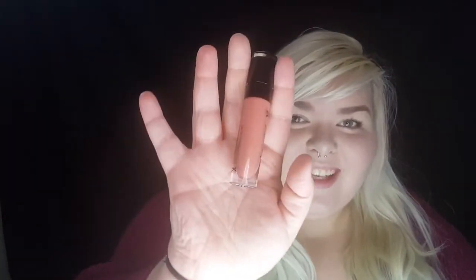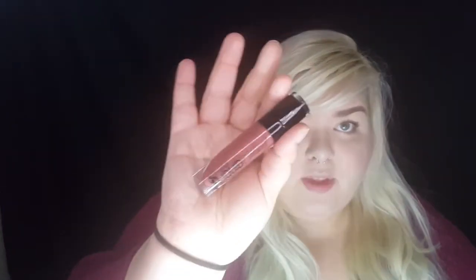So the first color I picked up was Nudie Patootie. I don't have my glasses on or anything, so that's what it looks like. The second one I got is Nudist Peach. Oh, sweet. And then the third one is Give Me Mocha. This is definitely a shade that I typically wear anyway. And then this last one is Goth Topic, and it's just a brown color.